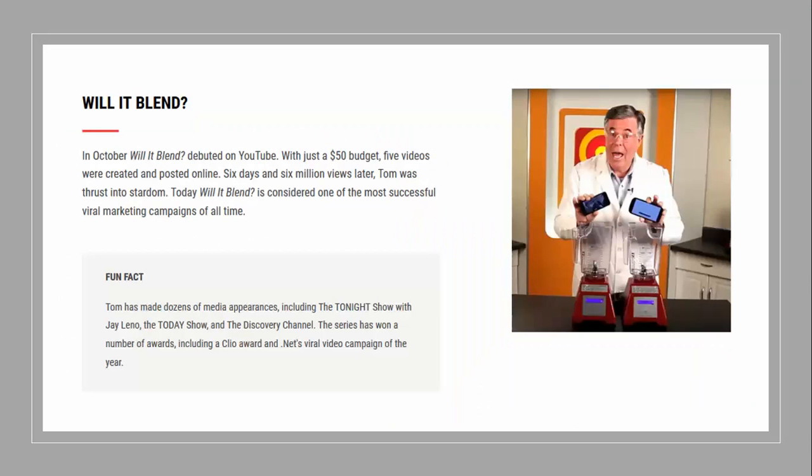Will it blend? This is a unique one too. This is Tom Dixon. He was selling a few blenders each week. Not a lot. The blenders cost anywhere from $500 to $1,000. So it's expensive, and he was appealing to commercial as well as household users, and not getting a lot of sales.